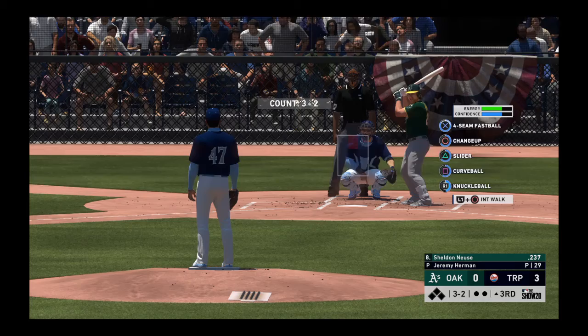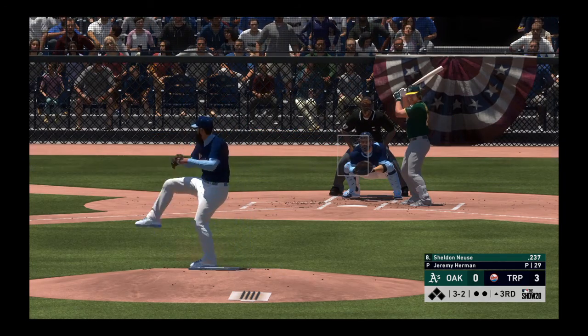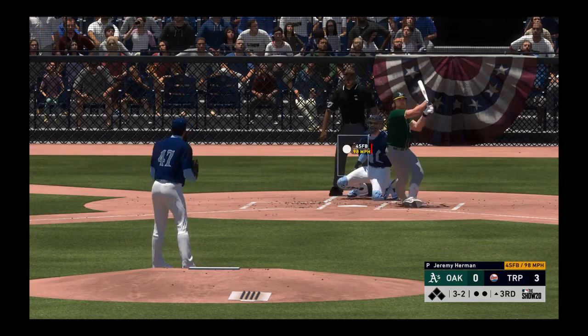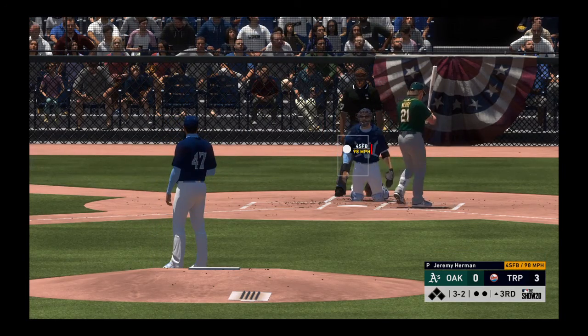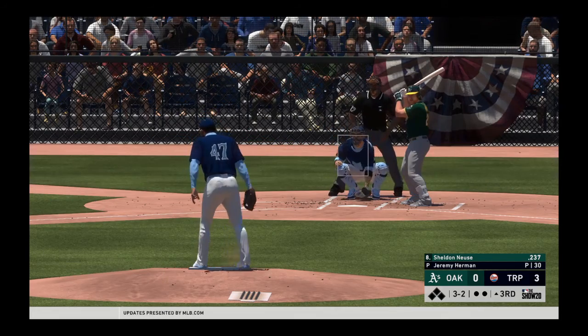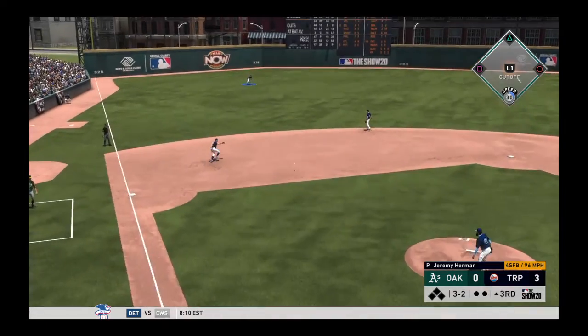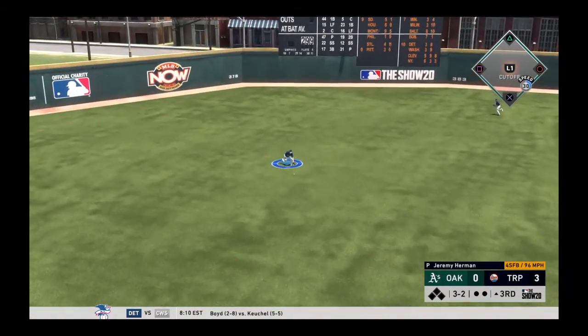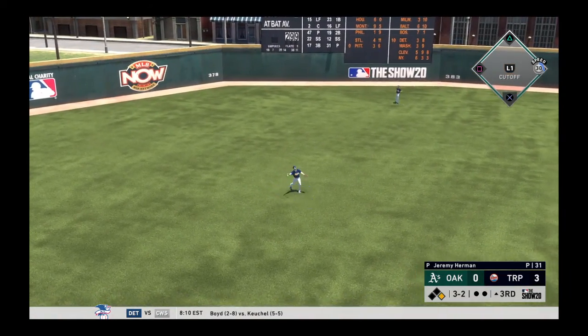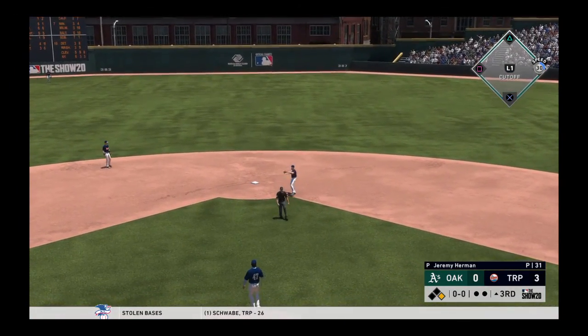Top of the third set to get underway, and standing in is the DH, Sheldon Noisy. Hey, we're still in the early stages in this one. They're only down by a couple of runs, but it's really key for this leadoff guy to try to get on and get a big inning started. Hit sharply on the ground, and that's through for a hit. So a good start to the inning for the A's as their leadoff hitter reaches base safely.